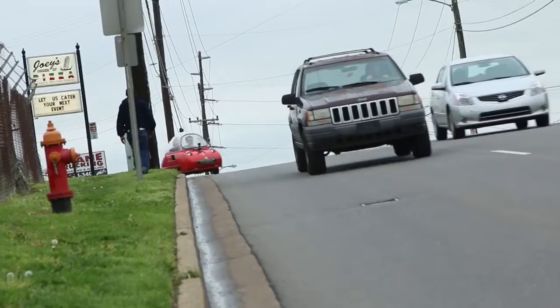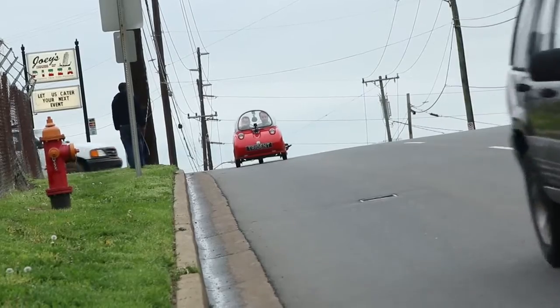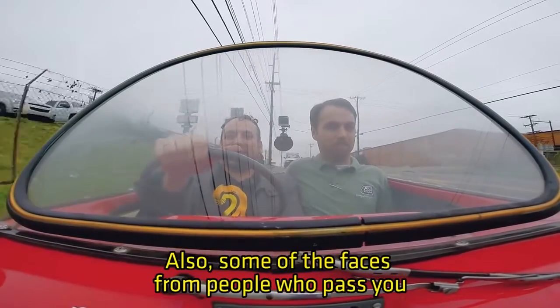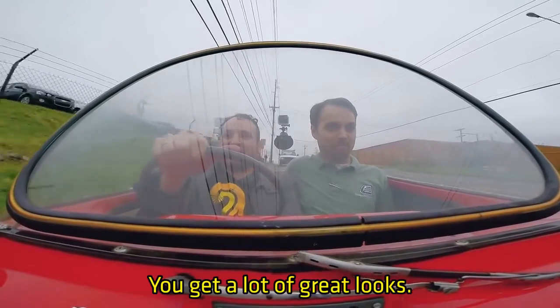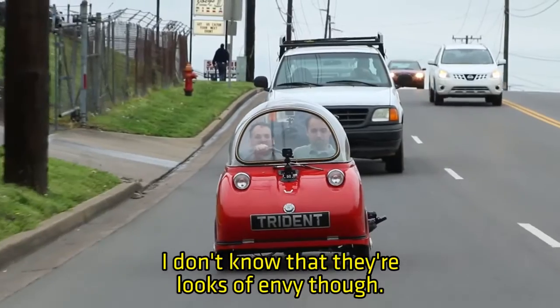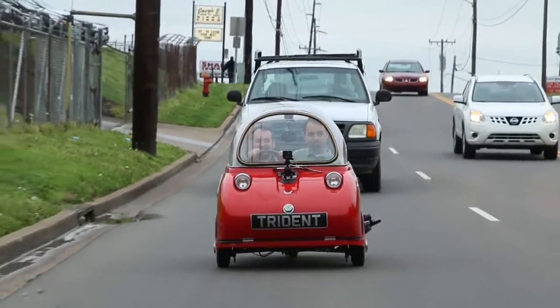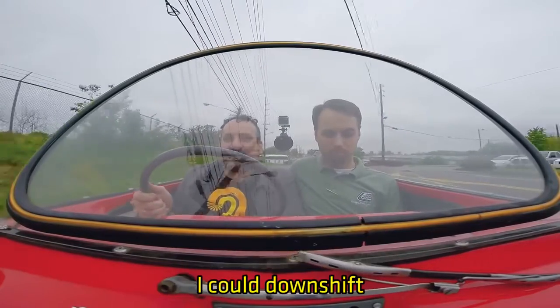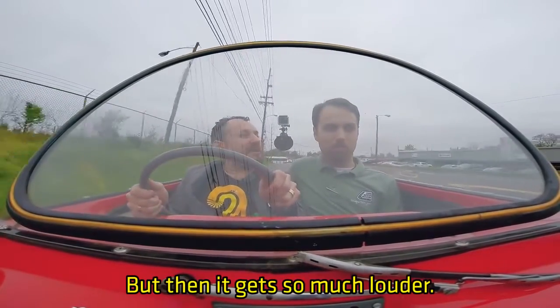Let's see here. There we go. Also jump in faces of people who pass you. Get a lot of great looks. I don't know that there was some envy, though. But I think as actually driving, it's not bad. I could downshift, but then it gets so much louder.